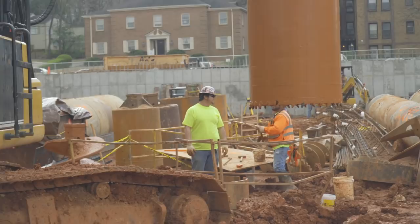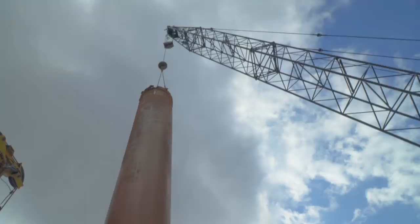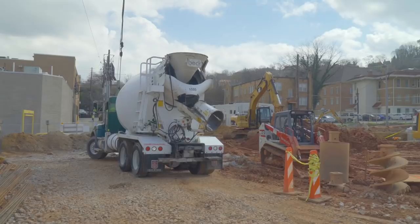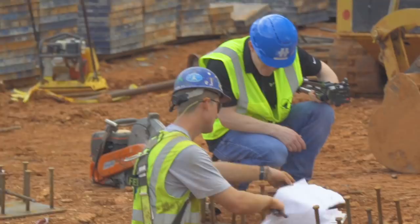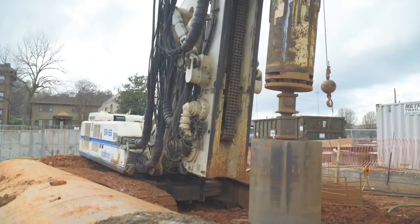And we drill into the dirt. As we go down, as the material becomes unstable due to water or soil conditions, we'll put a giant caisson in there, which is a pipe. Everybody's been working together well. It's been a challenging project due to the change in the geology of the pad. We went from some easy drilling to some pretty difficult drilling, which has impacts on schedule and, of course, cost.